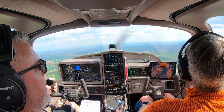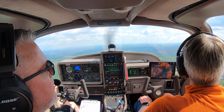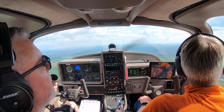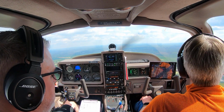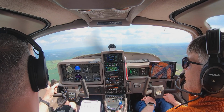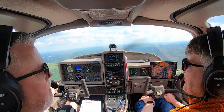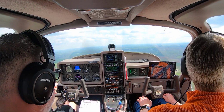Golf November Charlie, crosswind. Golf November Charlie, roger. Report downwind, there's one ahead of you, late downwind. Report downwind, Golf November Charlie, one late downwind. Turning en route. So that's working pretty well. You're inside your flap speed. Yeah. You're on your altitude. Looking happy days, huh?